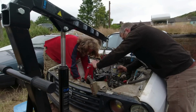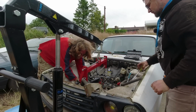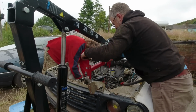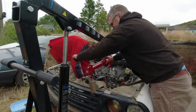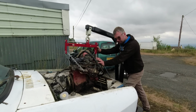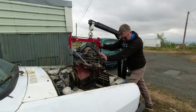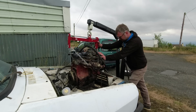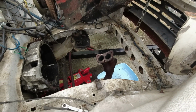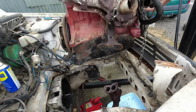That's starting to look more positive. I think we'll have a bit more angle on this. No, wrong way. Well, it's been a bit of a mission, but we finally got there. The exhaust just spectacularly gets in the way of everything, and even when we were jacking it up, it's managed to wedge itself in on the engine mount. The engine mount seems to have a mild tear in it, but I'm sure that's fine.